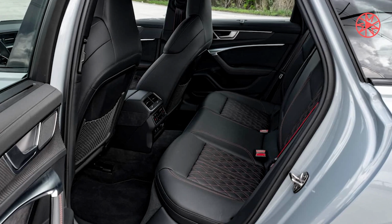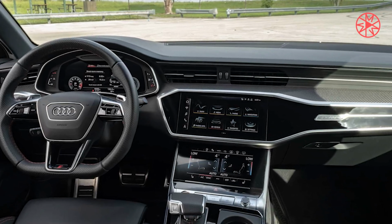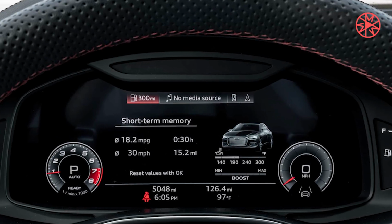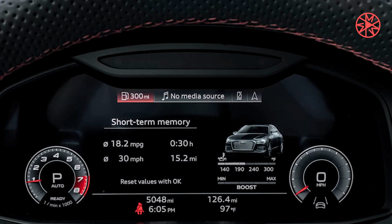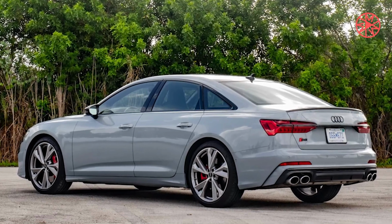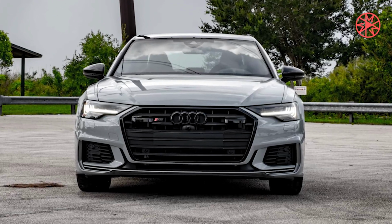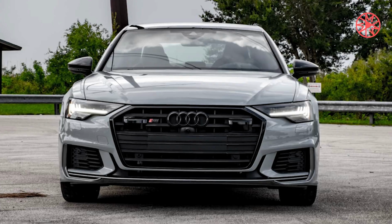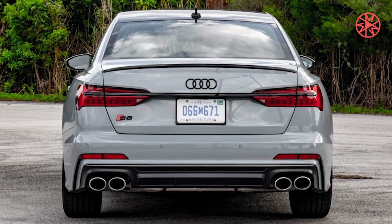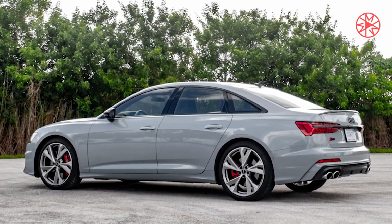All the active safety equipment you could possibly want and need comes standard on the S6 Prestige model. You will have to pay extra for some of it on the base trim, though. That includes adaptive cruise control with lane centering, side assist, intersection assist, traffic sign recognition, and more. My only complaint is that the lane centering feature is too aggressive. If you even think about getting near the white lane marker, it adds steering inputs in an attempt to get you back to center.